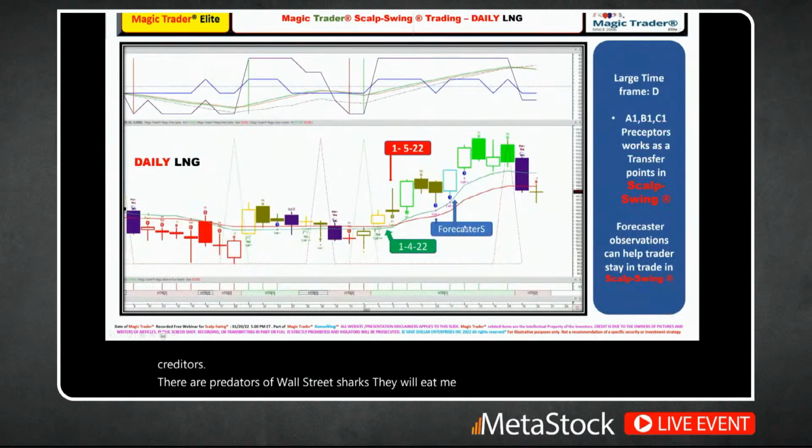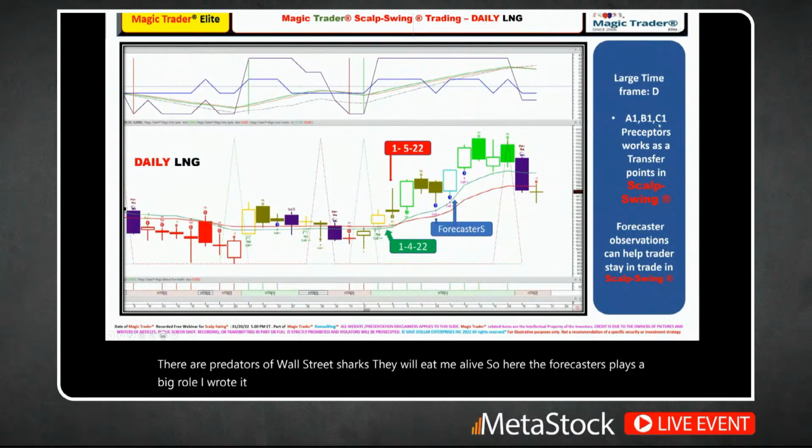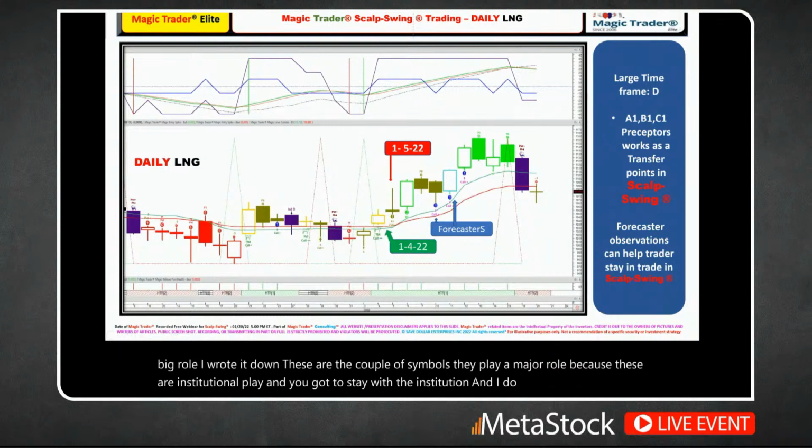So here the forecaster plays a big role. I wrote it down: these are a couple of symbols. They play a major role because these are institutional plays, and you've got to stay with the institution. I do believe this is the simplest way I could explain it.